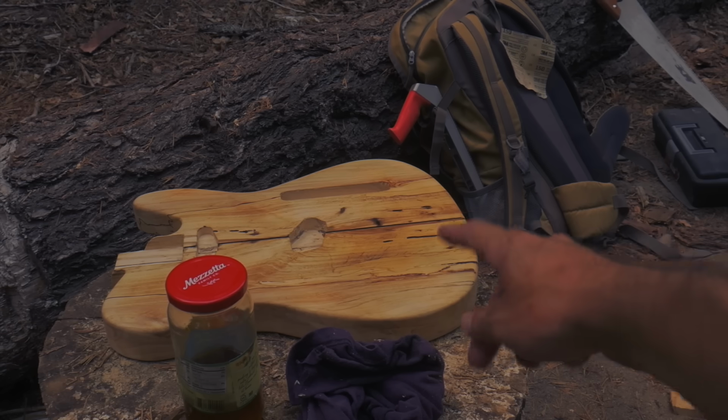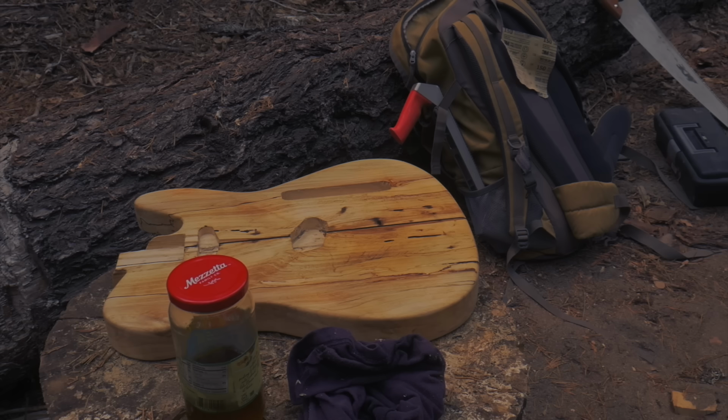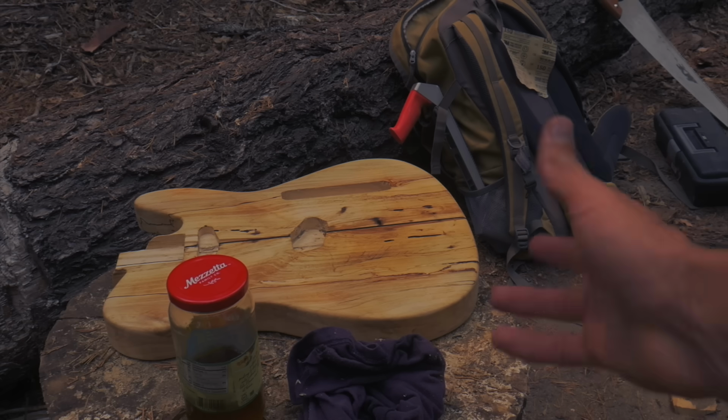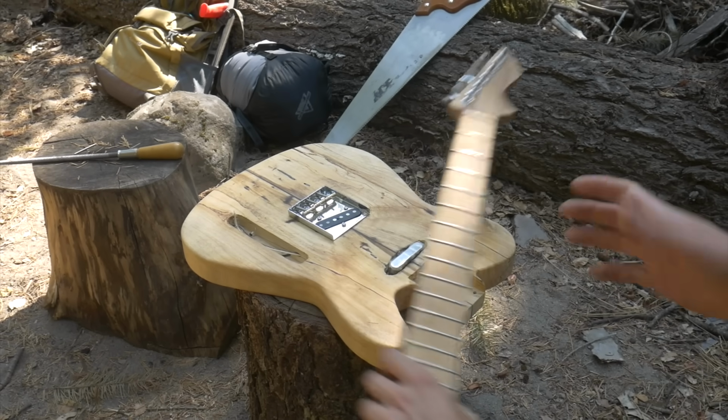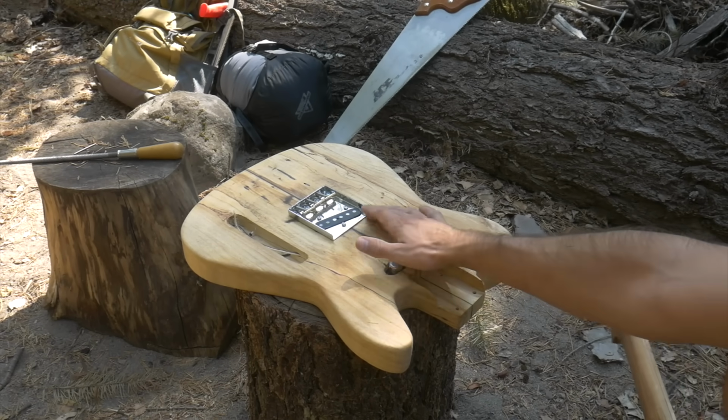Alright, so there's a few coats of oil on the body already. I'm gonna put another coat on in about a half hour or so, but it's starting to get pretty dark here pretty soon. Here we are, day 6 of the project. Hopefully I'll be able to get this thing done today because I am practically out of food.